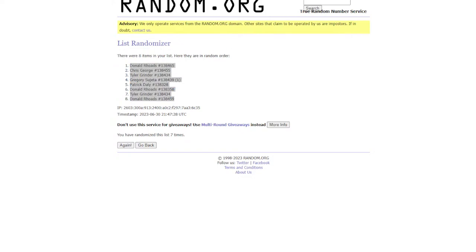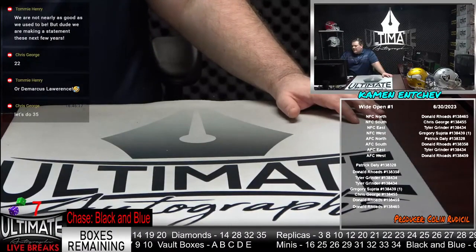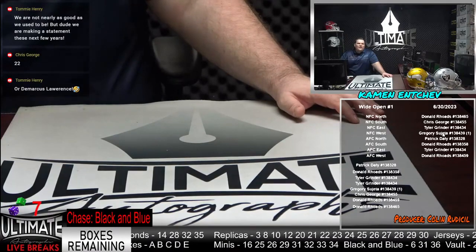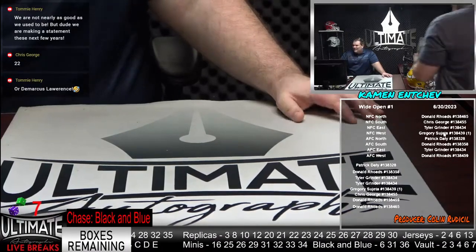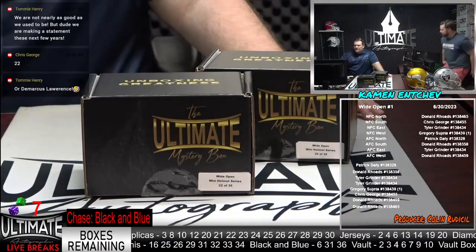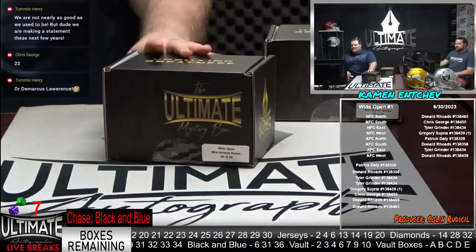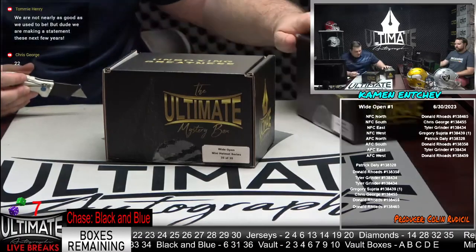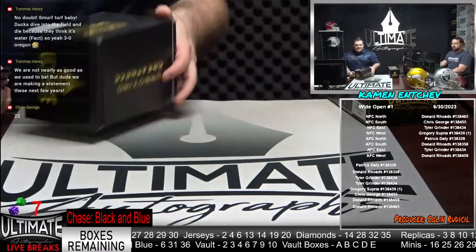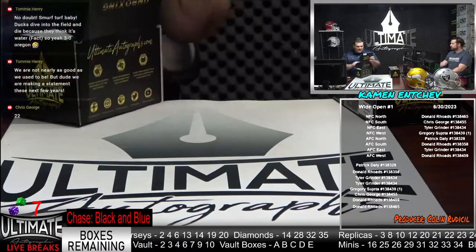Donald has the NFC North, Chris in the NFC South, Tyler NFC East, Gregory NFC West, Patrick AFC North. By the way, Gregory, new guy. NFC West looking for Jerry Rice. Yeah. Donald AFC South looking for Henry, and Tyler AFC East, and then Donald AFC West. 22 coming up first. The Emmitt Smith box. 22 of 35. Actually, this is 22. So good luck, guys. There will be 10 boxes left, counting these two. We still got the Rice and Henry out there.